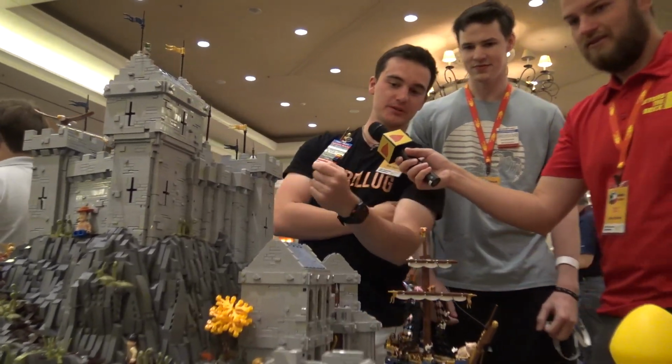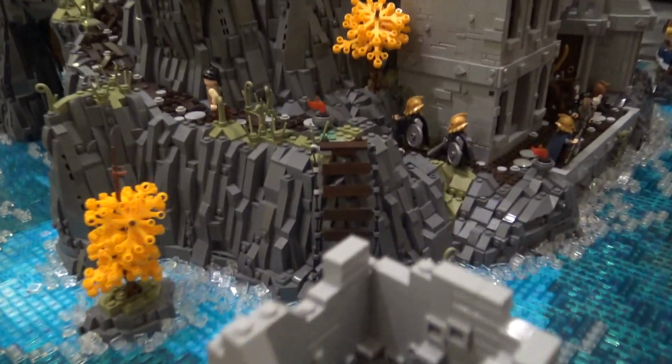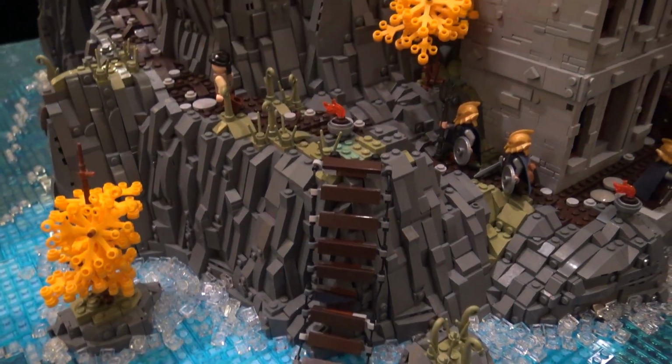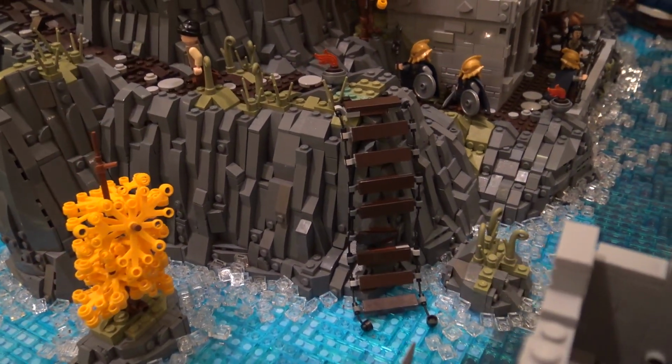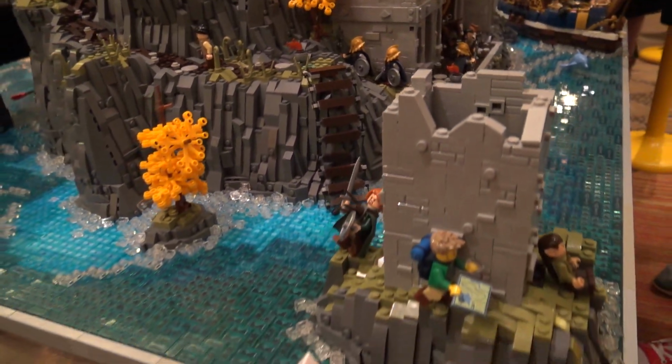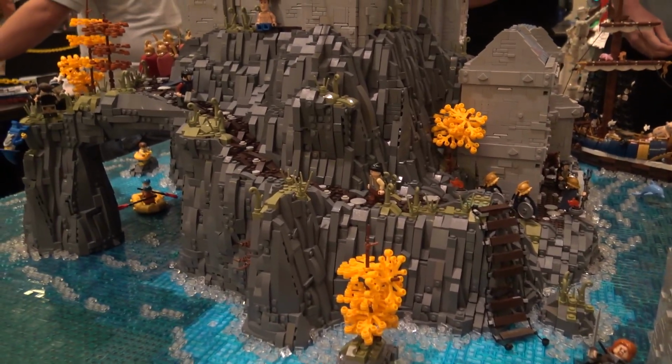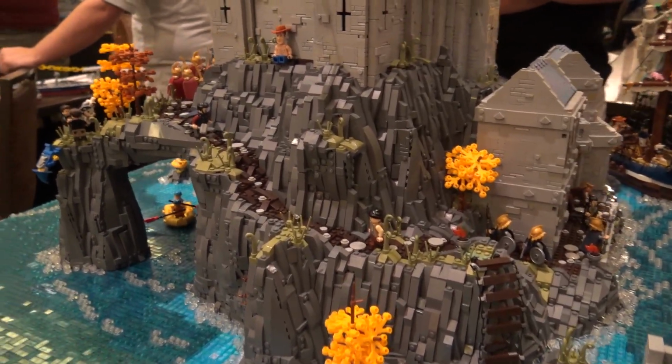We wanted to make a comment too. Our friend Joe built the bridge in the front there. The highlight of the build, really. It's a ruined bridge, as you can see. There's a tower there that they didn't want to upkeep anymore. So, thanks to Joe.